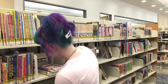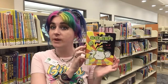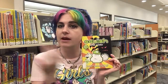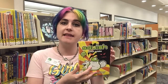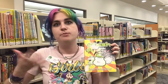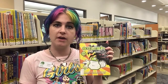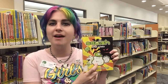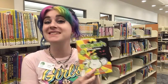And then, by the same author duo of Jennifer and Matthew Holm, we have Squish. So this one is a little more science tinged because it is featuring an amoeba as our main character. It's very similar story-wise to Babymouse in that he faces different challenges, sometimes more fantastical and imaginative, sometimes more grounded depending on the volume. But it's featuring an amoeba and various other similar microscopic characters. So this is a great one for our little budding scientists out there.